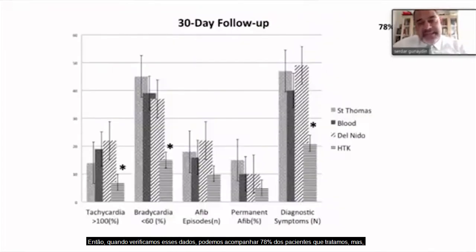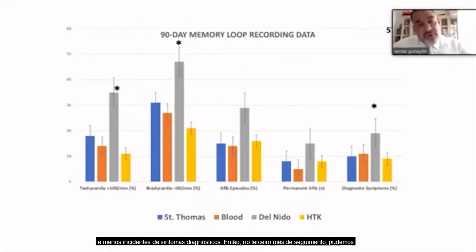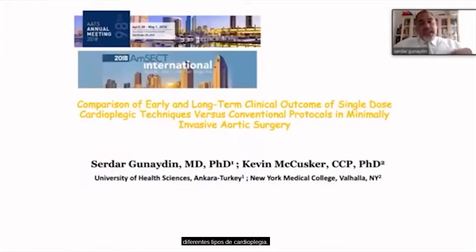When we checked this data, we could follow up only 78% of the patients, as you remember, 100 patients in each group. In the 30-day follow-up, the HTK group was very satisfactory, especially with less incidence of tachycardia or bradycardia, and less incidence of diagnostic symptoms. At the 3rd month follow-up, we could only follow up half of the patients. And when we checked, the incidence of tachycardia and bradycardia and the diagnostic symptoms were significantly more in the del Nido group. So this was the initial study to show us the long-term follow-up of the patients receiving different types of cardioplegia.